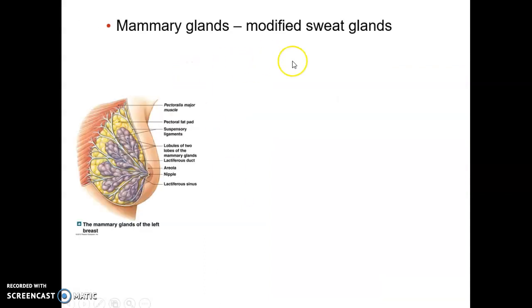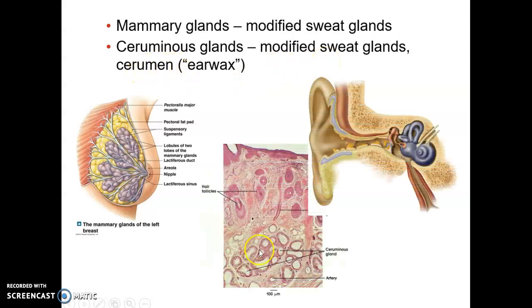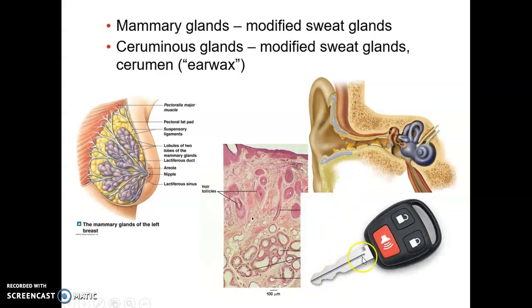Okay, mammary glands are modified sweat glands, and ceruminous glands in the ears producing earwax are modified sweat glands as well, producing cerumen or earwax, a waxy secretion in the ear canal. It can be kind of crumbly or kind of moist and sticky depending on your genetics. And oh yeah, not the safest way to remove your earwax, guys.